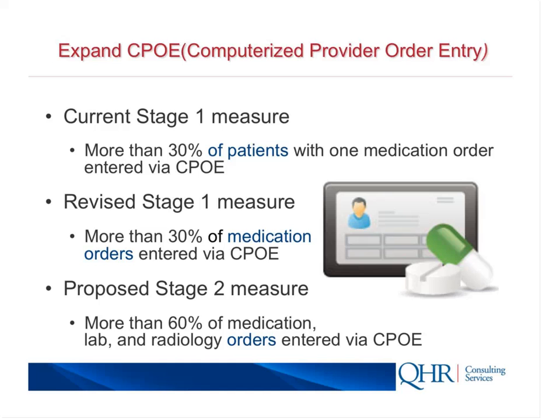What's happening with Stage 2 is in order to get to 60%, there is no way that we're going to be able to handle that by just hitting a couple of venues. We do pretty much need to go house-wide. Fortunately, it's 60%. Because I know that all of us have some areas where this is still going to be very challenging.